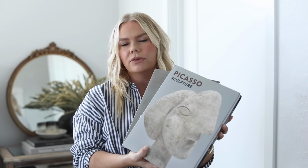I can't remember if I shared this Picasso book with you guys. I absolutely love it. It's the sculpture book. But lately, I have been putting this book on my collages, and then I finally purchased it. I just feel like this cover looks like an art piece itself. So I thought it was beautiful.